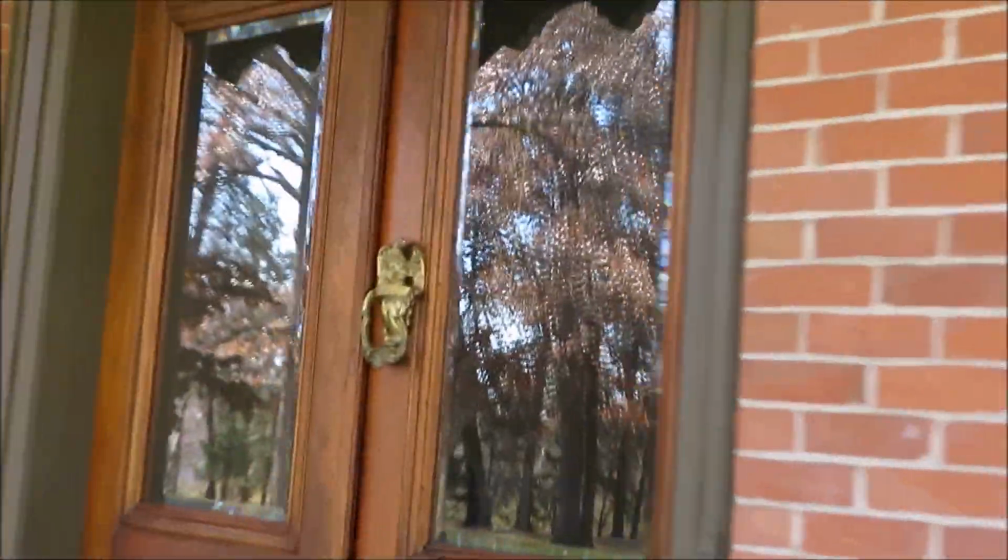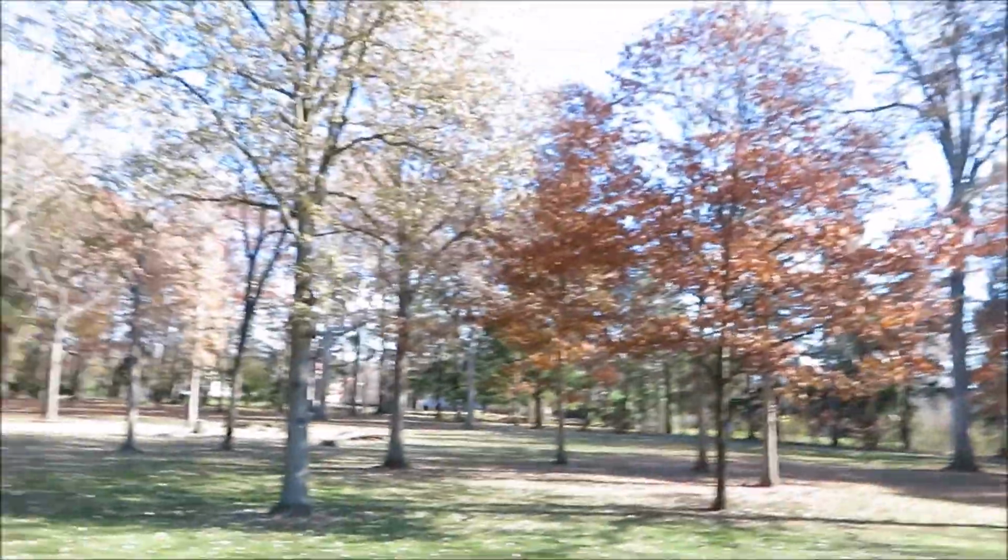We're on the porch. I haven't been on this porch since. Look at the knocker. This is the knocker apparently. Cool, yeah. Look how pretty it is here.